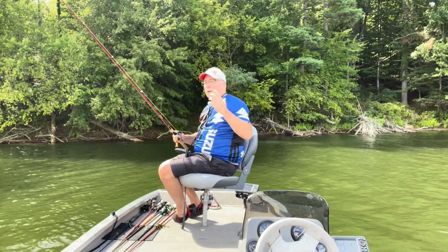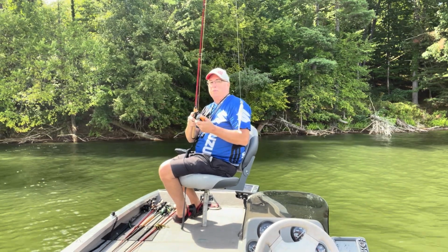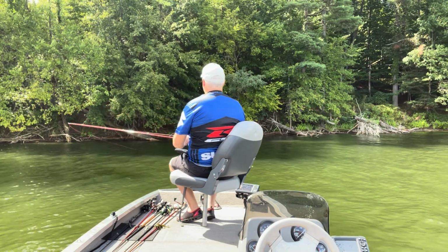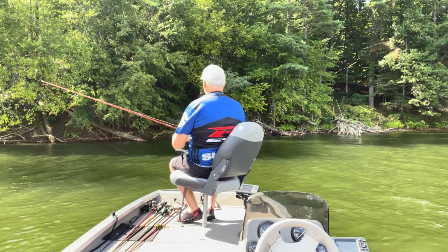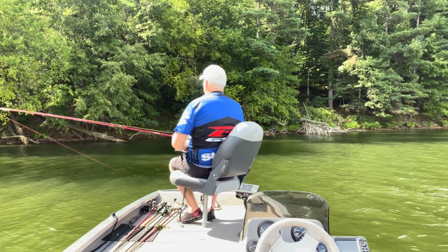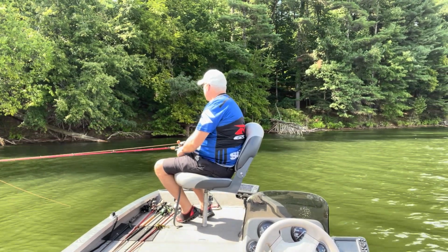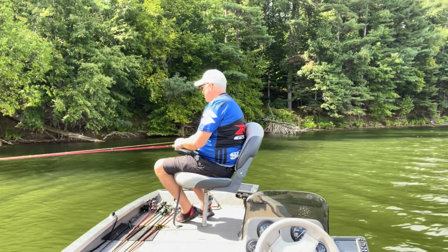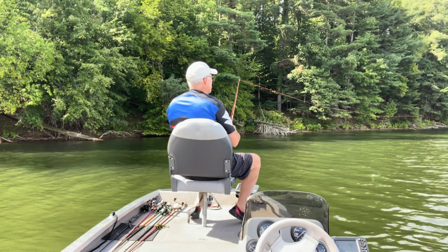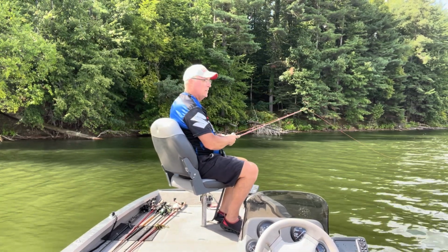Well, I jigged that Fire Tiger spoon half the lake and nothing. And I'm just gonna go throw a paddle tail minnow on a jig head. See what we got here. A lot of snags over there. I'm straight across from Yellow Wall pretty much. It's pretty deep here, about 20 foot, and there's fish all over the screen.